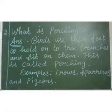See the second question: what is perching? Answer: birds use their feet to hold on to tree branches and sit on them. This is called perching. Examples: crows, sparrows and pigeons.